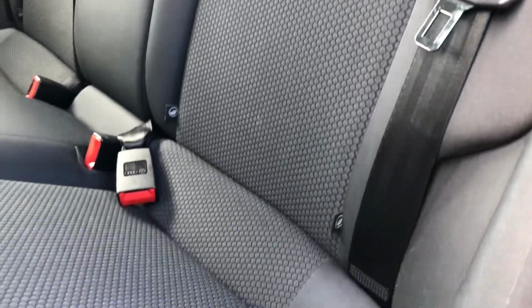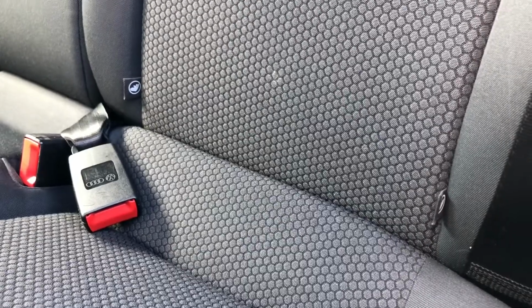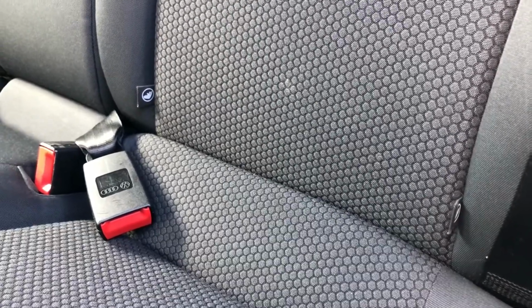You've also got rear ISOFIX points, which means child seats have never been safer in the rear of a car, and it gives you peace of mind while they are travelling in this car that they'll be safe and secure.